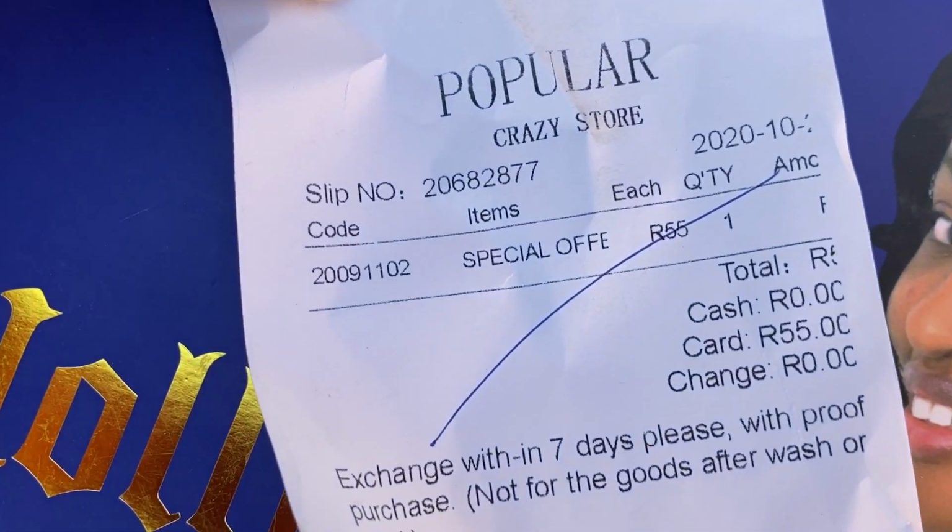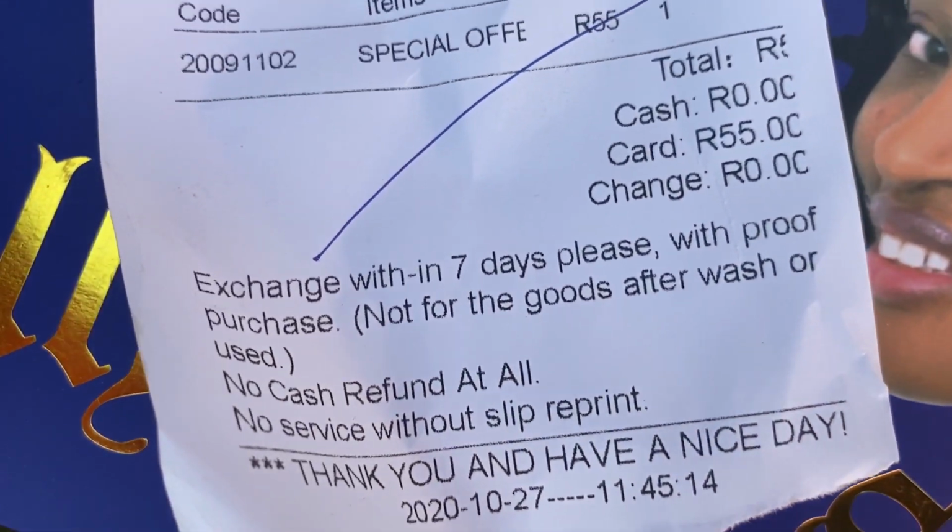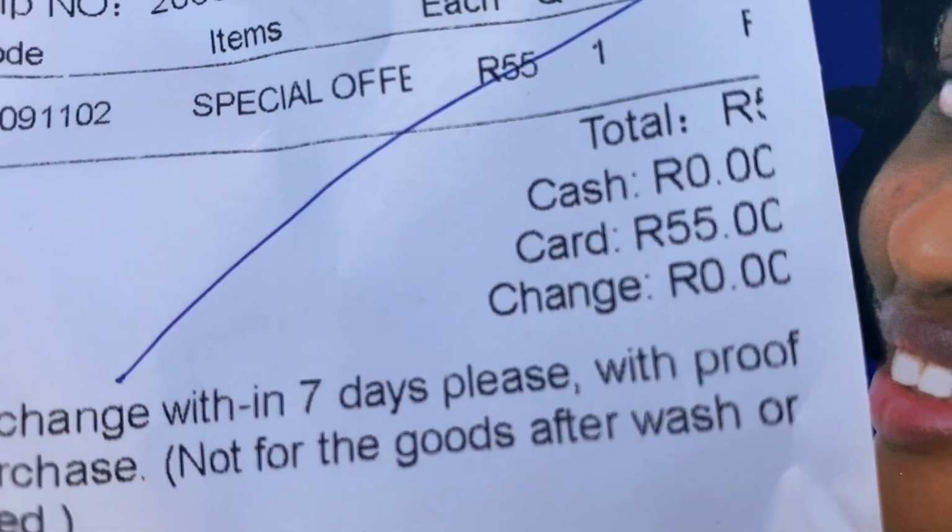I'm super happy about the packaging, honestly. I feel like I'm having really expensive hair with me. I want to see how this wig is going to look. I'm not expecting much from this wig because it's 55 rands, honestly. I'm just pulling out the slip so that you guys can see. As you can see, you guys, this baby is 55 freaking rand.